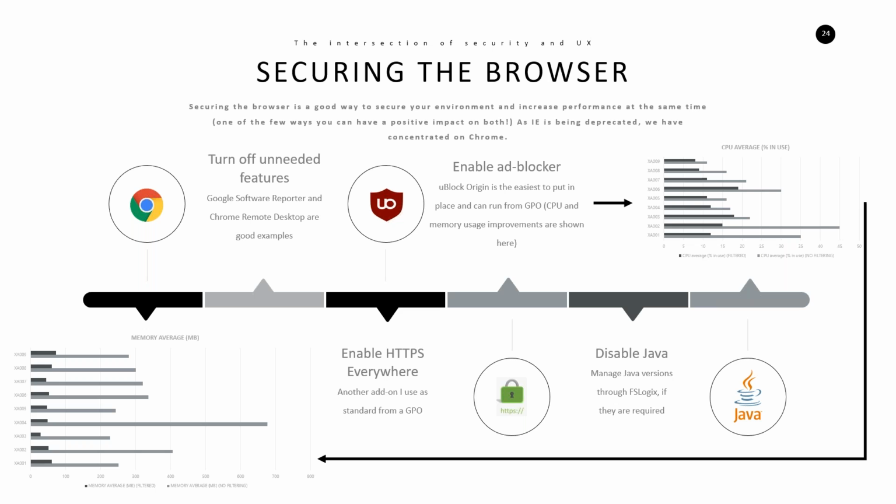Look into things like Chrome and turn off unneeded features like Software Reporter and Chrome Remote Desktop. Why do you need anything like that? They're just more backdoors. Java, again, is another massive security hole that people are going to go after. Use FSLogix to manage your Java versions, especially if they're downstream ones. And another handy add-on that I've identified is HTTPS Everywhere. I load that from a GPO, and it makes sure that all of your websites are properly secured where possible.